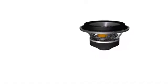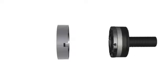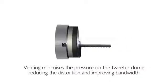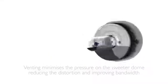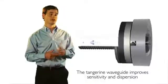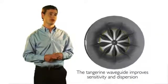Yes, the UniQ array for the Q series is designed completely from scratch. Probably the most exciting thing about it is the new tweeter. It uses a very powerful neodymium magnet system with a large rear venting tube. We have also got a tangerine waveguide on the front, which is a new design that we've been working on, which we're very happy with.